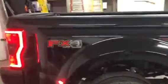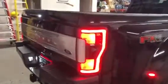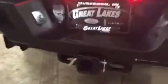New redesigned vehicle. You can see the tail lights here are all LED rope lighting. Still have the Platinum exclusive badging at the back. You've got your Class 5 trailer towing package back here with your 7-pin and 4-pin wiring harness, backup sensors, backup camera built in right here. Let me show you a couple more things here.